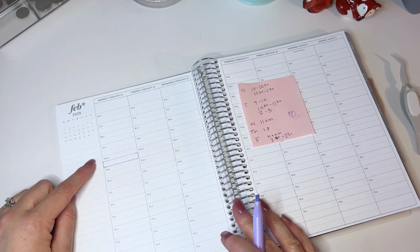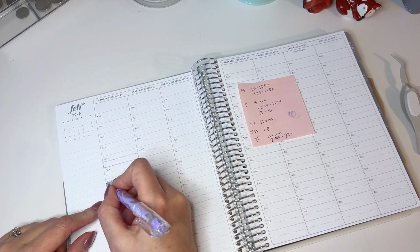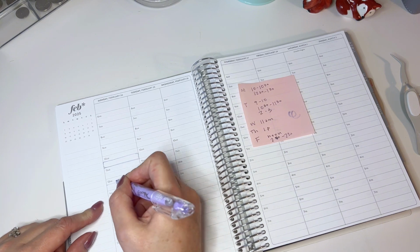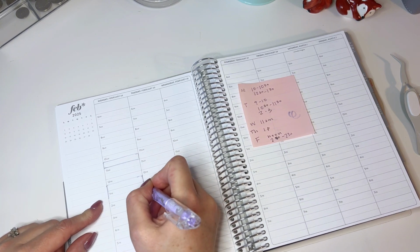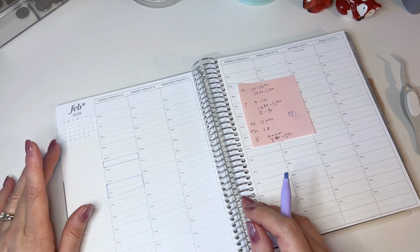All right, so I've got a 10:30 and a 12:30 on Monday. And actually, I don't mind that this is a little bit lighter because I like it a little more subtle, so that works out fine.